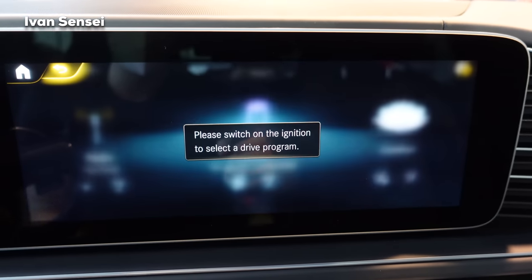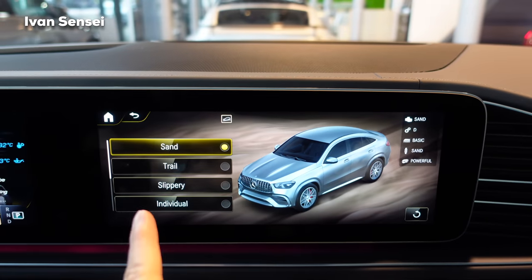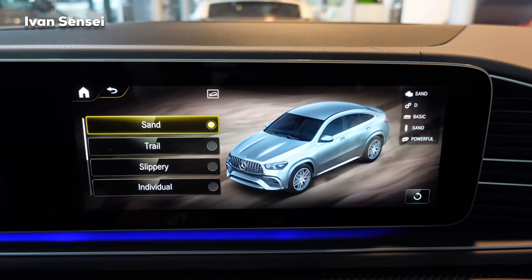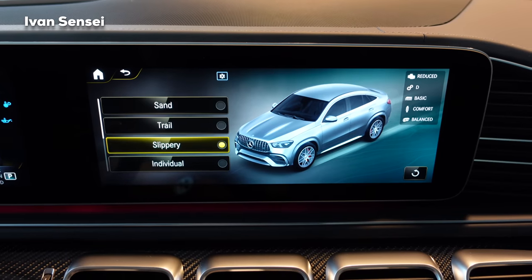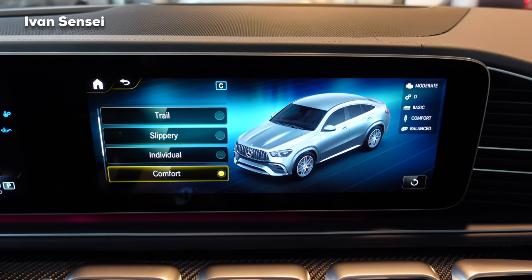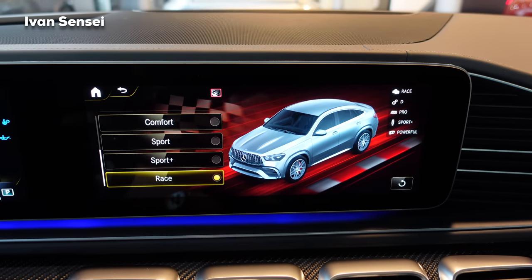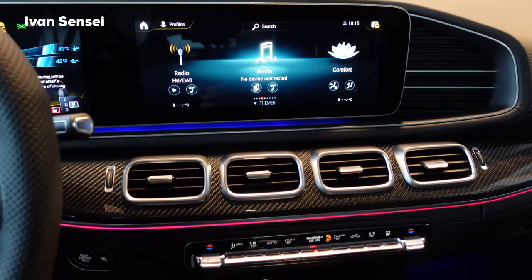So you can select, we need to turn on the ignition. You start with the terrain mode, with off-road modes. So we have sand mode, and you can see here how it changes. Different settings for the engine, transmission and stability control, everything basically, suspension. Then we have a trail mode. Slippery mode is for winter. Individual, you can customize in any way you like. Comfort mode is the standard mode in which the car starts. Then we have sport mode, sport plus, and race mode is the most aggressive of them all, and is the most sporty setting for this vehicle.